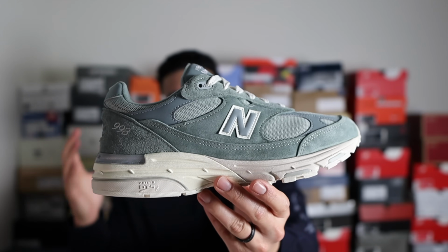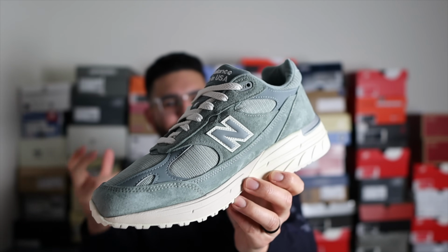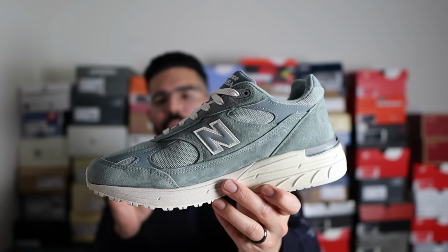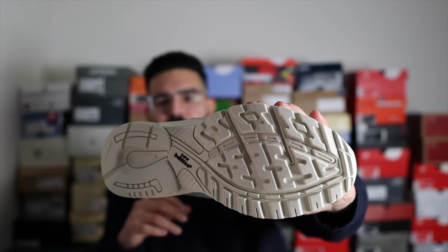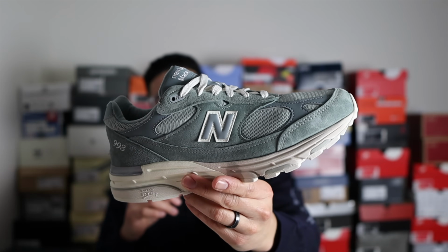Next one up is the Kith for New Balance 993 in this pistachio colorway. This one here is very clean, guys. It's also a 993, so you already know this is gonna be very, very comfortable. The colorway here is a little bit deceiving because it's not as green as you would think since it's called pistachio. But depending on the lighting, to be honest, it does kind of look like a light blue with a little bit of green in it too. So it really depends on the lighting of the shoe. My only knock with this colorway is that the outsole is completely in this off-white color. So you already know this is going to get obviously dirty and it's going to be very noticeable, but overall, guys, this one here is also a clean shoe.